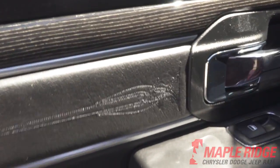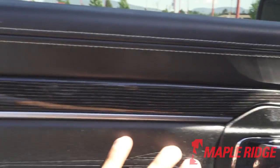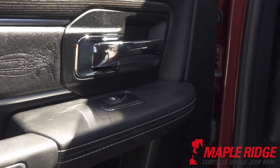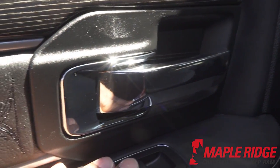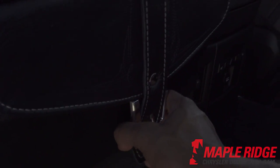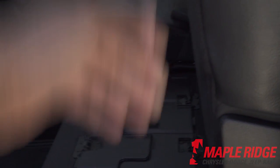Now in the back doors, we also have those great embroidered leather pieces in the door, as well as your wood accents. Everything is covered with leather and this amazing stitching in this Longhorn vehicle. It's a limited vehicle. We also have our power controls for our windows. Here inside, in our seat back pockets, we have these amazing looking buckles where we can access our things in the back of the seat. These seats also fold up to allow you to make a flat storage area or store something under the seat.